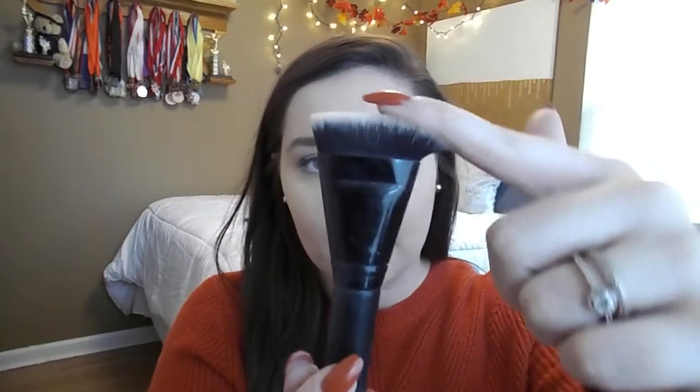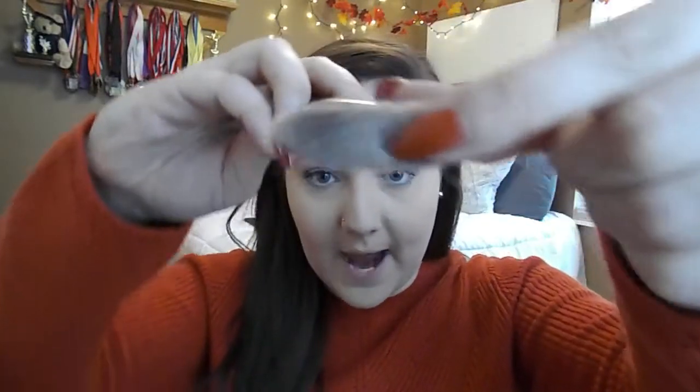So now on to contouring. I'm going to contour with the Wet n Wild palette. And what I like to do is take this e.l.f. contouring brush. It's like a flat top kabuki. The bristles are very, very short and dense. They're very packed in there.